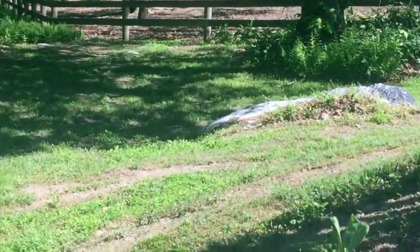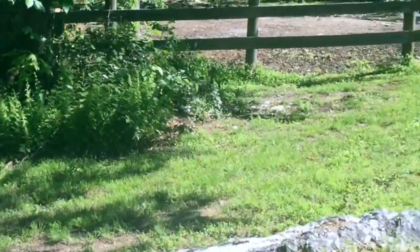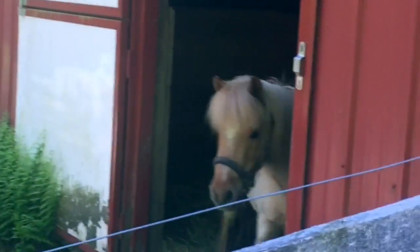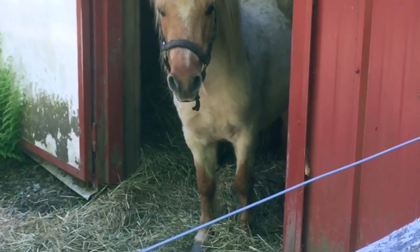I mean, you'll see a big mess down here because I've been logging this out. Well, there's one. Hey, Penny. That's our little mini mare, Penny. Hey, girl. Oh, and there's our gelding Cooper. Hey, buddy. Say hi. Smile for the camera.